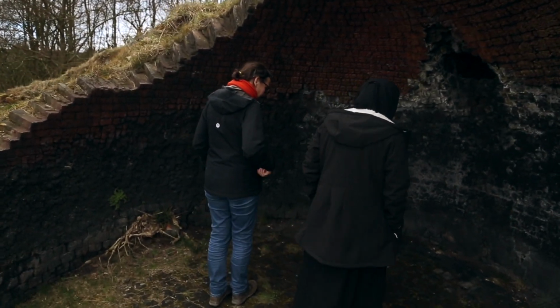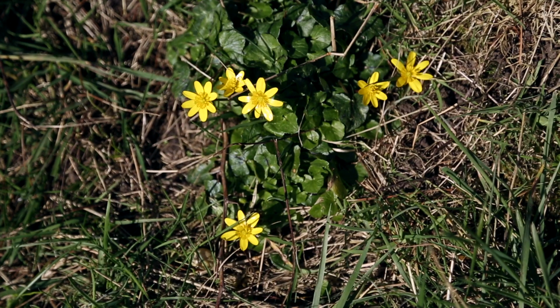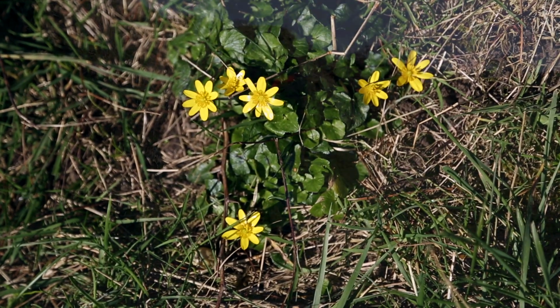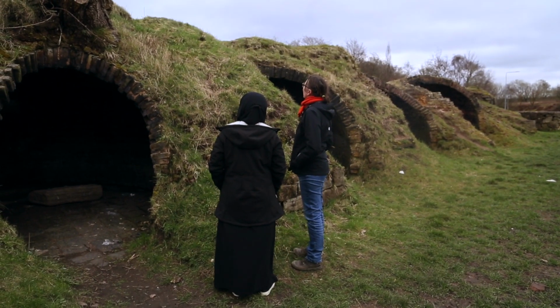There's a bit of clover, ragwort, plantain. Oh, there's celandines up here, the little yellow one. Yeah. That's a very early spring flower.